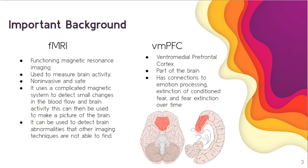The previous slide focused on big picture ideas that were important to the study. This slide is going to focus on 2 smaller aspects that are just as important to understanding the studies. First is an fMRI, which stands for Functional Magnetic Resonance Imaging. In the study, an fMRI is used to measure brain activity, specifically in the VM-PFC. fMRIs are a great form of technology that uses a complicated magnetic system to detect small changes in the blood flow and brain activity. This can then be used to make a picture of the brain. It's important because it can be used to detect brain abnormalities that other imaging techniques are not able to find. It's also non-invasive and a safe technology to use.